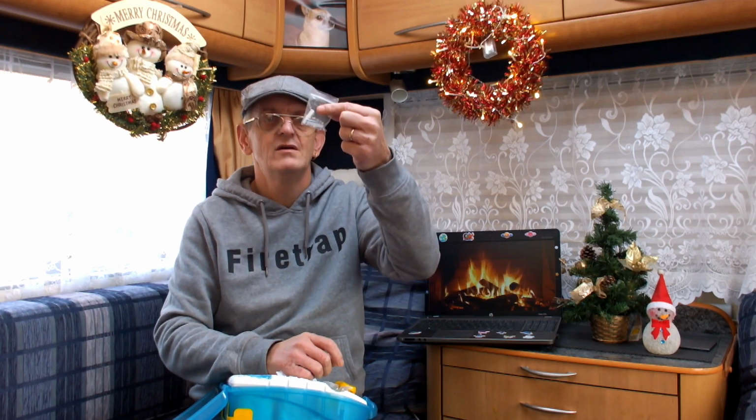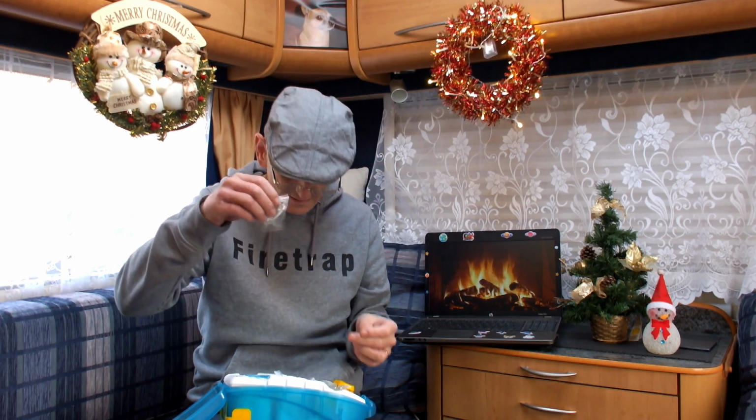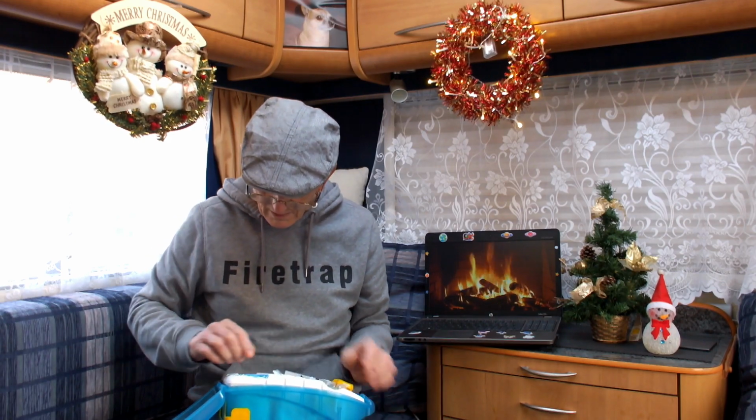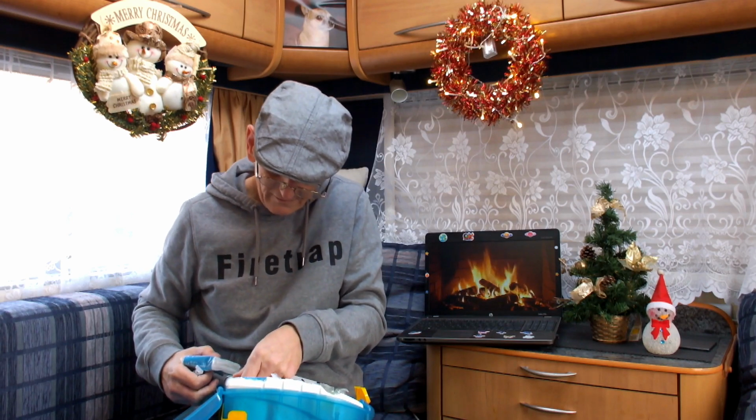Mounting kit for mounting it on your wall. I'm not going to mount it anyway, I'll just have it in the cupboard. Safety pins, obviously fastening bandages. So what we're looking for now, we could do with a bag for the rubbish. Right, there's a basic first aid kit.